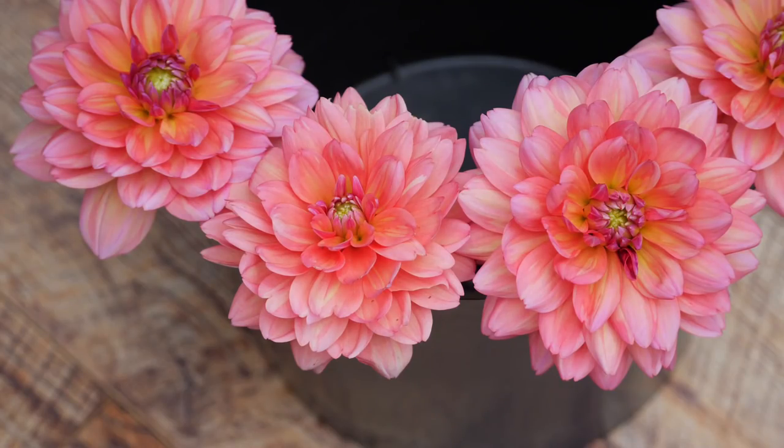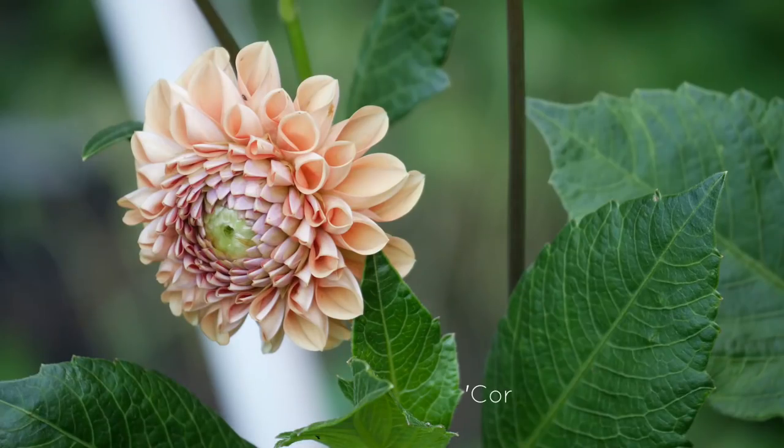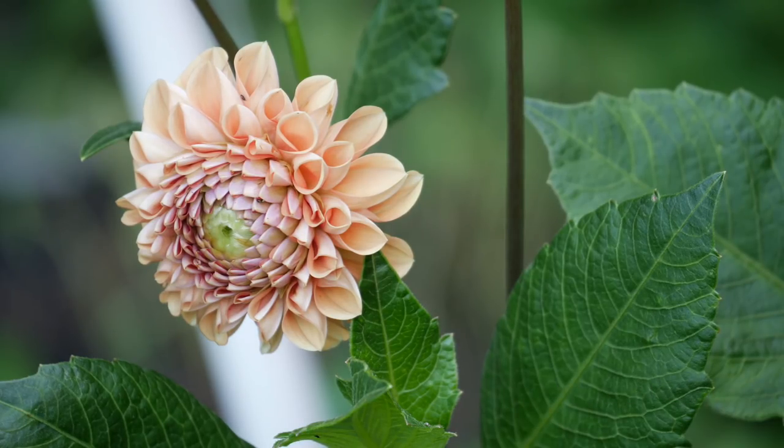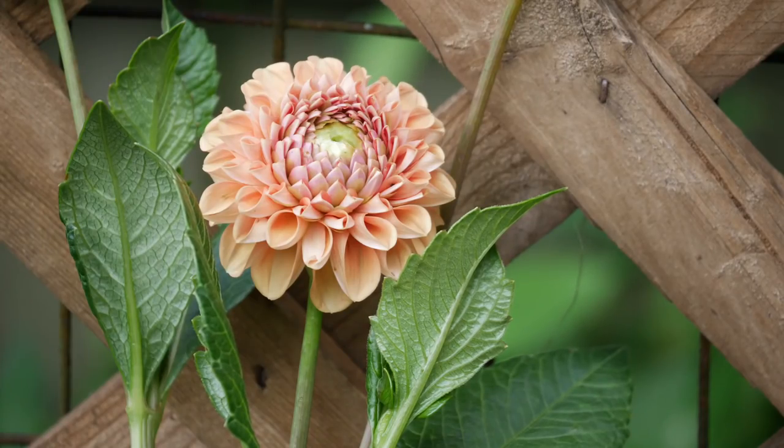We also have Cornel Bronze. Cornel Bronze is a really popular one, very commonly seen, just these nice bronze colored blooms. Not much to say about it. I only had one plant that was in the shade, so it didn't really do too well this year for me, but next we have Polka.